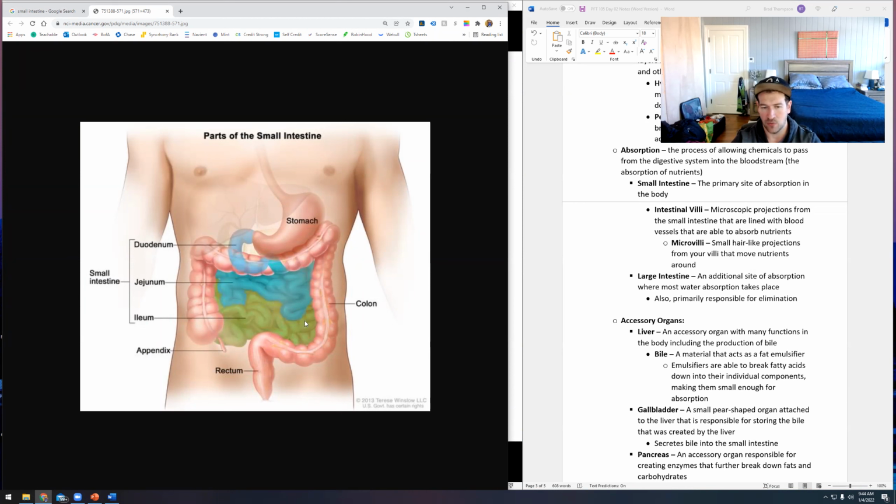And then it's going to keep folding and coiling, and this little blue section here is called the duodenum. And this section here is what's called your jejunum. And then this section here is called your ileum. And eventually it will attach to your large intestine, which is going to circle its way around and then work its way out of the body.